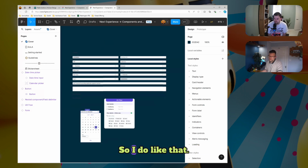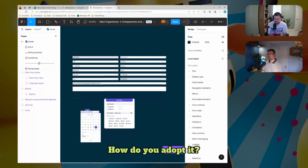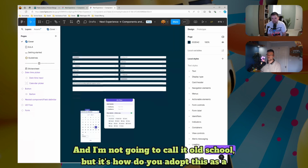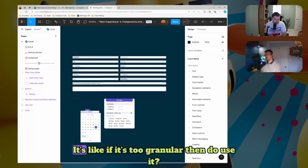Yeah, so I do like that. I like it, but it's kind of, as I said before, what's the roadmap journey? How do you adopt it? Yes. So everyone's used to doing what they're used to doing, right? Everyone's used to doing their mock-ups in Balsamiq or whatever, right? Yeah. And I'm not going to call that old school, but it's how do you adopt this as a practice in projects and organizations?